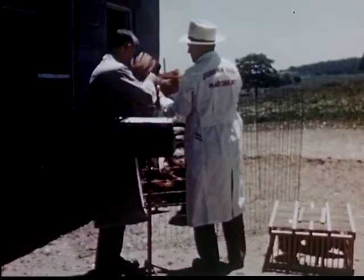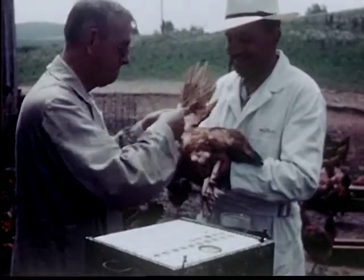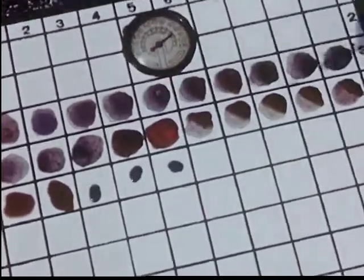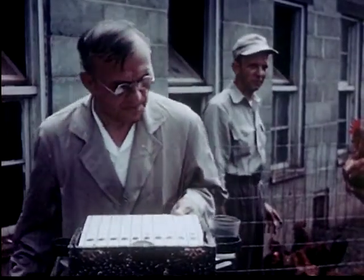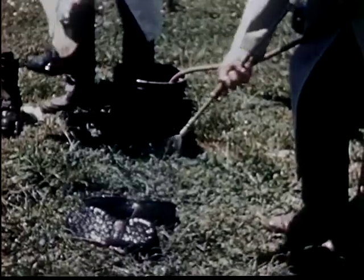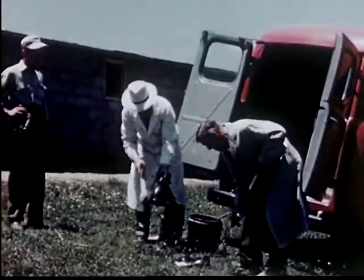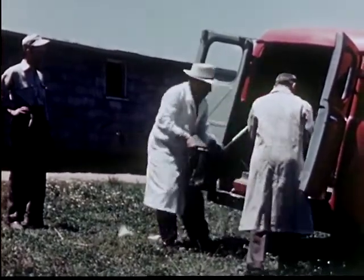As part of his routine check, the state inspector runs a few rapid pullorum tests. It's a check on the original testing work and on possible reinfection. Of course, the inspector and the hatcheryman are careful to clean and disinfect all equipment before moving on to the next supply flock. These periodic inspections and general exchange of information between the hatcheryman, the flock owner, and the state inspector play an important part in the job of producing quality chicks.